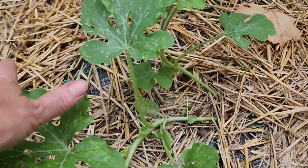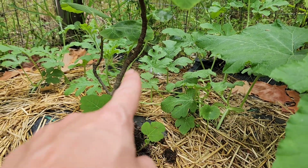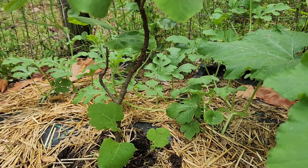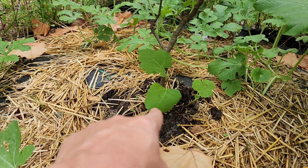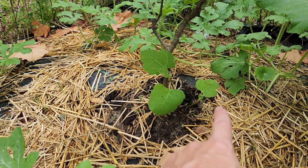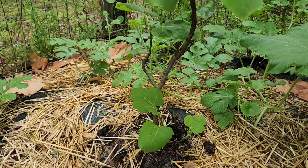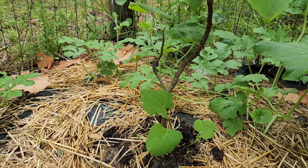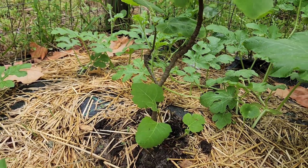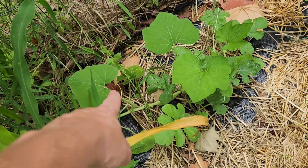I've got my watermelon, which is starting to sprawl out that way, which is exactly what I wanted it to do. And then I transplanted one of my figs. This is a fig I grew from a cutting I took from one of our parks around here. And it was just out there growing, and I was like, hey, I'm gonna take a cutting, and it's done great. And then along here, I do have a pumpkin.